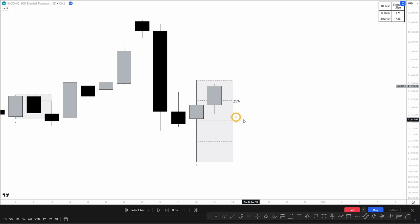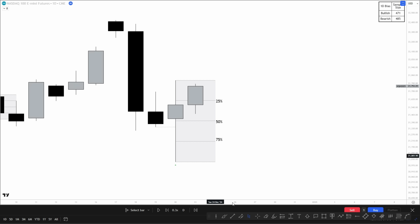This is the 50% mark in here. And this is the 75%. So the engulfing bar candle's high, again, this is going to be our DOL. So let's go ahead and map that out. And we know this is going to be our potential objective.